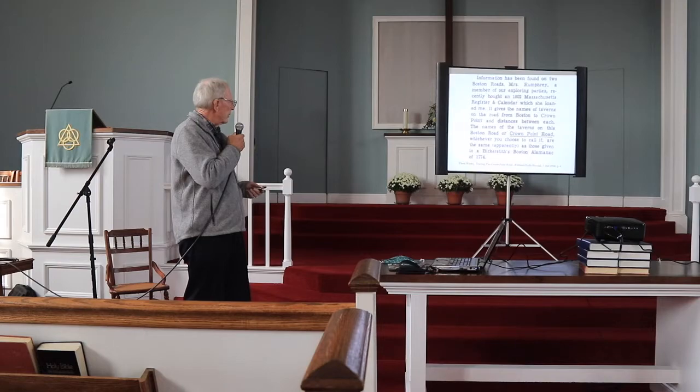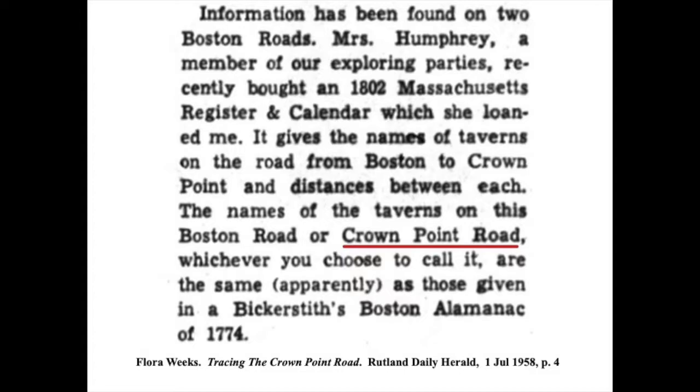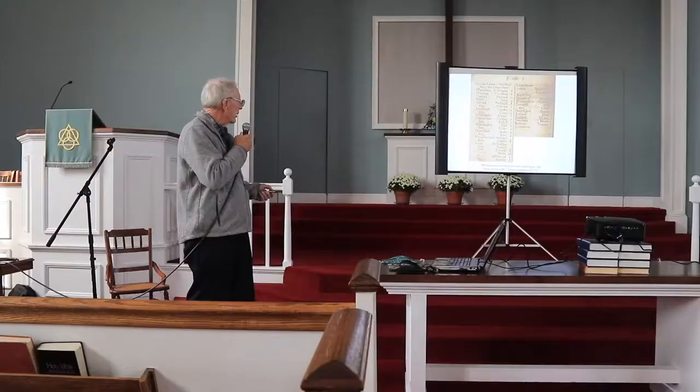Okay, here's another mention of it by Flora Weeks, and it talks about a 1802 Massachusetts registered calendar, which identifies the Crown Point Road, and we're going to take a look at that. That 1802 reference acknowledges Bickerstaff's, it's Bickerstaff's actually, Boston Almanac of 1774.